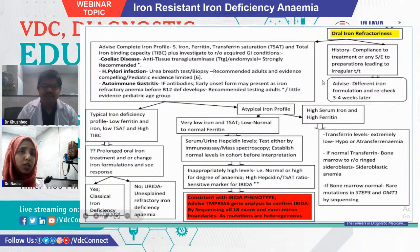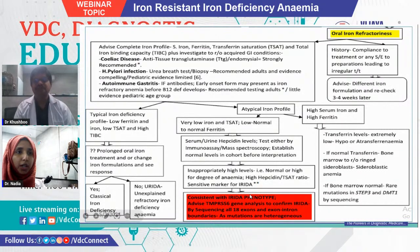But before doing all this, thorough history taking is very important to check whether the patient has been compliant, or is irregular with the treatment. As I already said previously, if the patient has not been compliant or has been underdosed, we need to change the formulations and prolong the treatment by another 6 to 8 weeks to check for iron response before proceeding to genetic analysis, due to the cost.